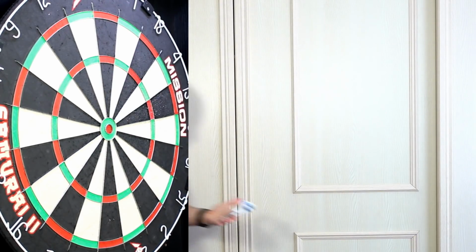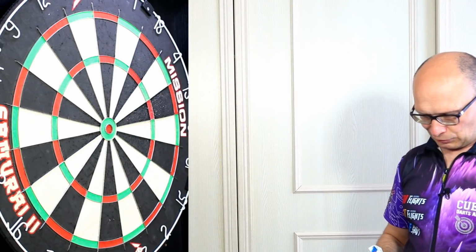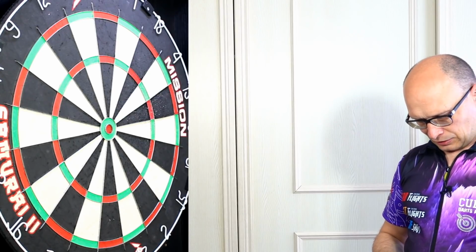There's no reason why it shouldn't suit front, middle or rear grippers. It's just one of them darts that could suit any style. It just depends what you like.